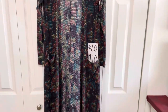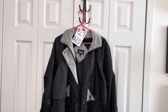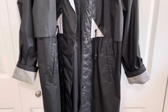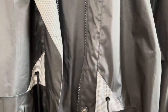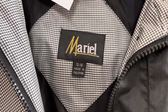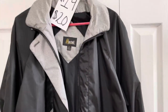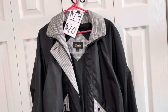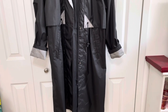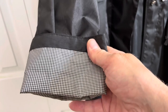Next up is this gorgeous woman's raincoat. This is beautiful and it is in fantastic condition. It has the drawstrings to cinch it at the waist. It's made by Marielle. It's a size 5-6. But I actually put this on and it fits a little bit bigger. I would have to say it's definitely a medium for sure. It is just gorgeous. You can turn up the sleeves and it's got this really cute little checkered pattern.